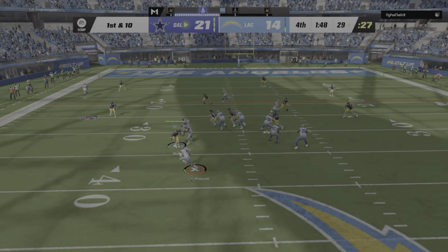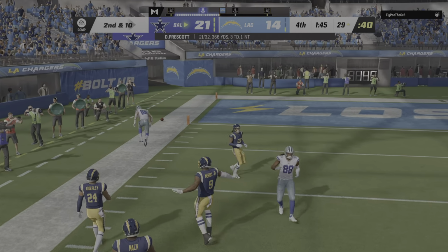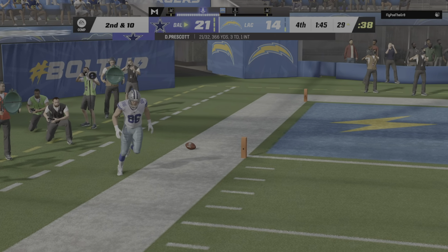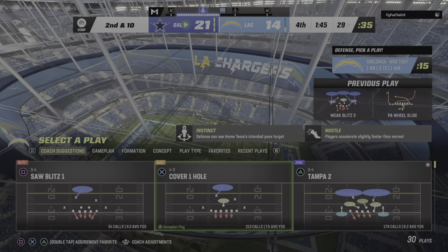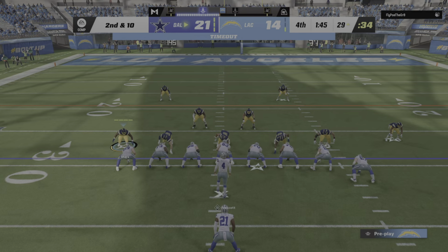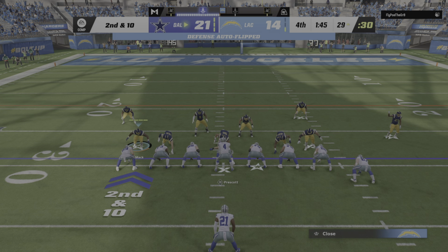Prescott on the move to his left. Toward the left sideline, but it's incomplete. And I think he's got to be careful as he continues to try to extend plays because he's already been intercepted in this game. And the coverage, they continue to challenge all of his receivers downfield.